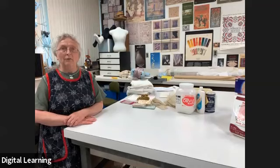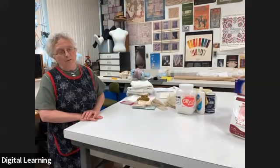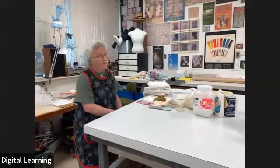You don't want to, I am a civil servant, so I try to avoid work as much as possible. So you don't want to wash it again, but you also don't want to subject your delicate historic textile to washing unnecessarily. So if you're going to display it behind glass.